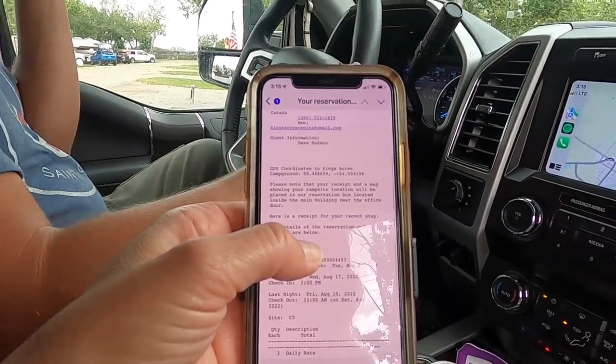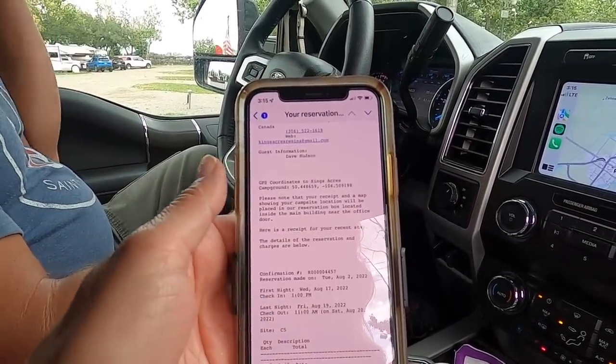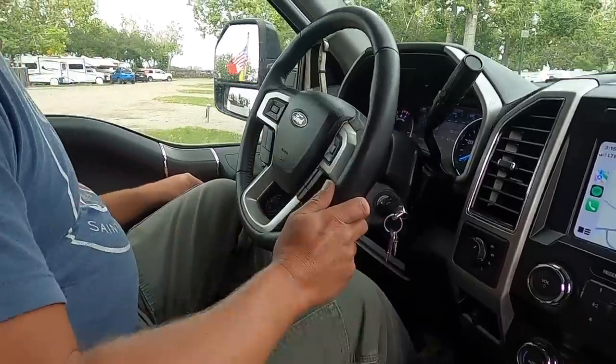Let me look at the C5 mail. Or C4. They moved us. Yeah, I think it was 4. But we're supposed to stop and get our map and stuff. I didn't know that. Let me look. Receipt and a map showing your campsite location will be placed in our reservation box, located inside the main building near the office door. Go get our receipt. Let's see what that's all about.